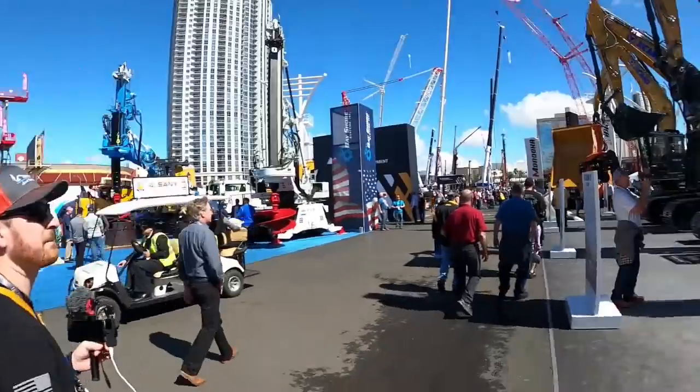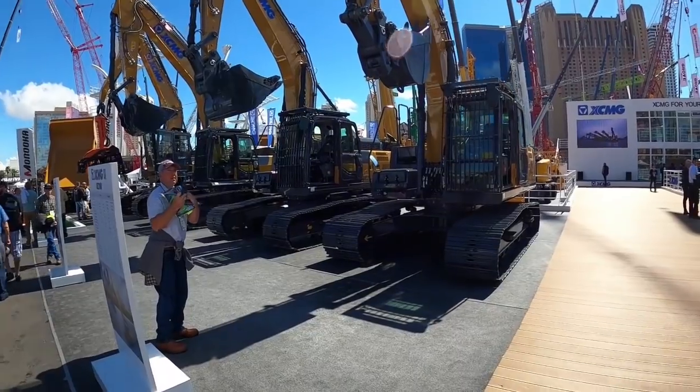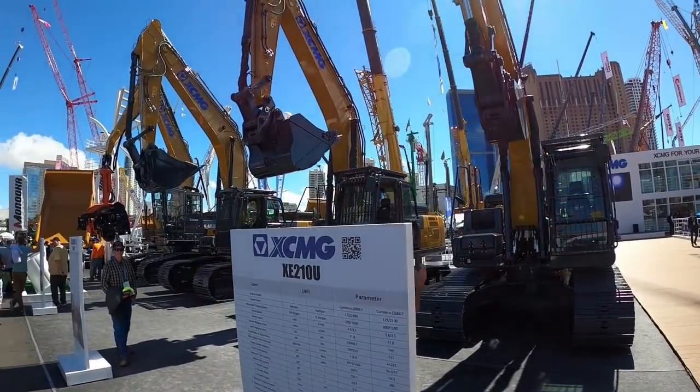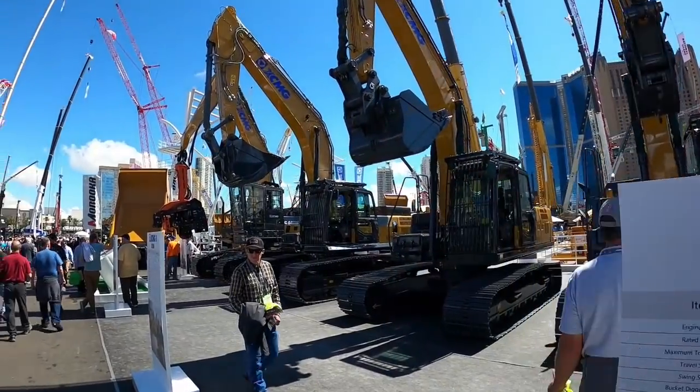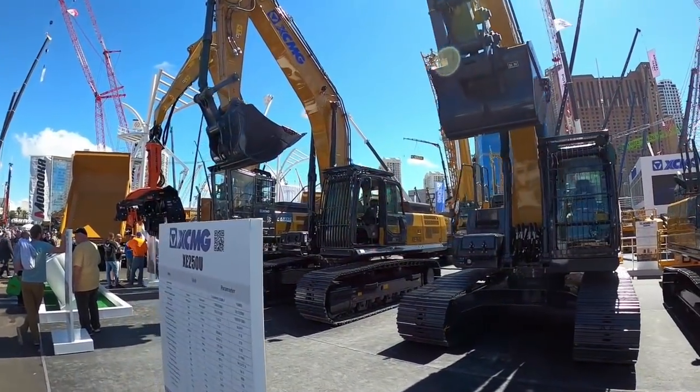What's that guy look like? It is. Look at him. They got it forestry Chinese. It's Chinese. Got a South Star head on it, though, don't they? Pretty good looking rig, I suppose.